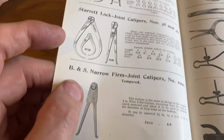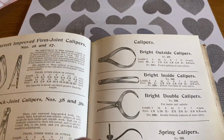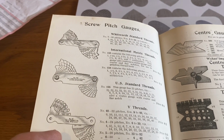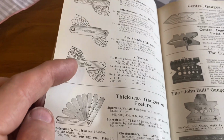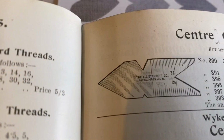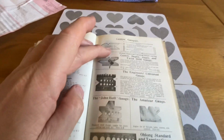B&S Narrow. Who are they then? And then Lancashire. On screw gauges. We've got some of these, haven't we? These angle things and all the rest of it. We've got one of those. Again, look, that's a Starrett one. Can you see? A Starrett. We've got a Rabone and Chesterman one of them, haven't we?